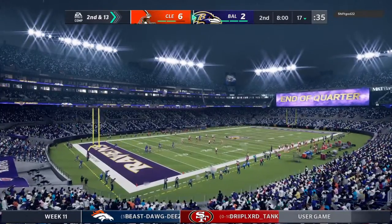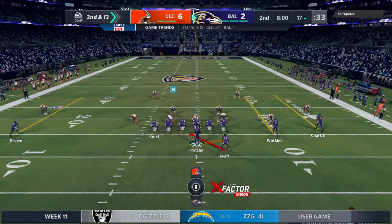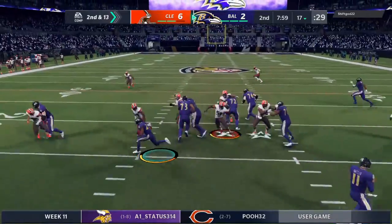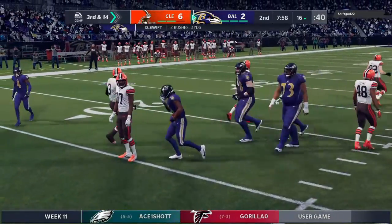It's the Ravens in possession as they've got it with a 2nd and 13 forthcoming. A 3-yard loss to start the drive. They'll look to make that up and then some on 2nd and 13. From the gun, here's Swift. And they'll blow that one up back at the 16-yard line.